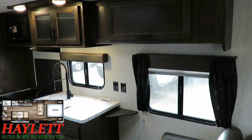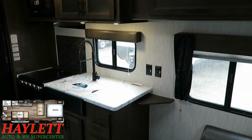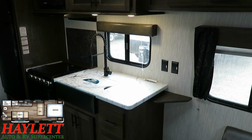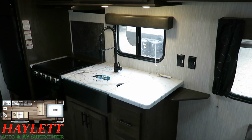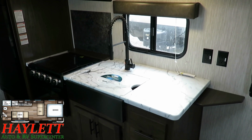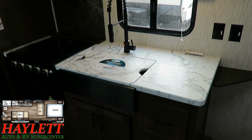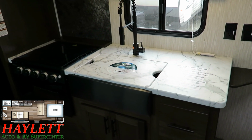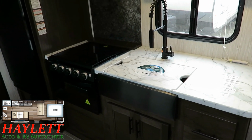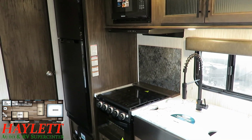All the windows over here in the kitchen area open for breeze, and you can see plenty of easy reach household outlets there next to that sealed edge press membrane countertop. And kind of like the Catalinas that we have here at Haylet RV, you'll find our Cherokees have the same kind of countertops used throughout the RV, not just the kitchen, as is the case with some manufacturers, but through the entire RV, like the bathroom, the dining table, all over the place.